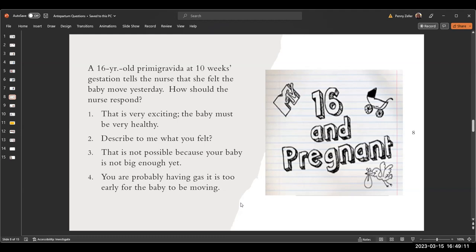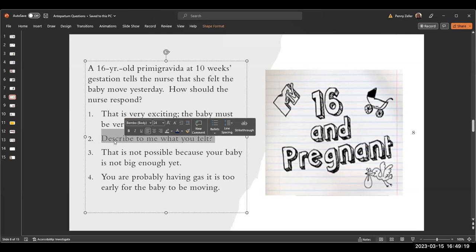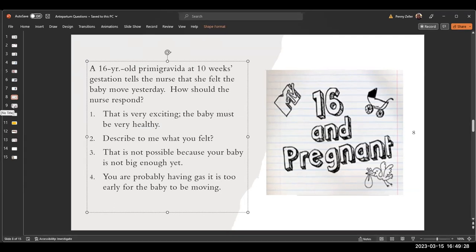I will go with 2. Yeah, so that's always better, right? We're addressing and acknowledging what she's experiencing. The other ones are just very inappropriate, okay? Even though we know at 10 weeks her baby's not really big enough to move, we're not going to say that. The baby's moving, but she's just not feeling it.